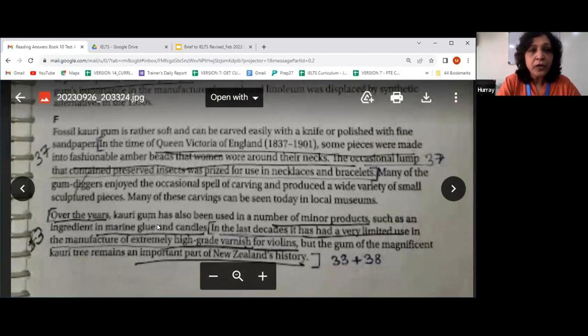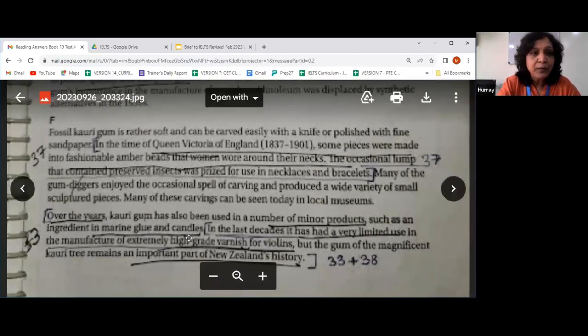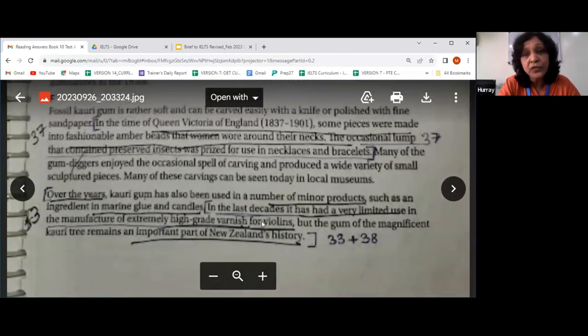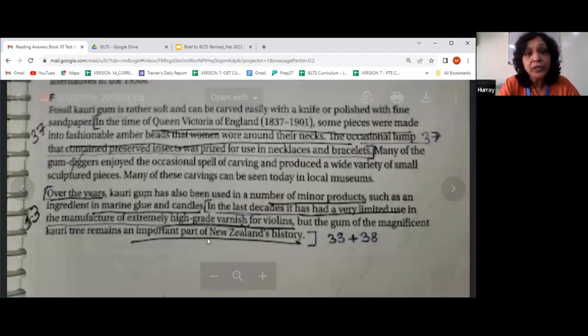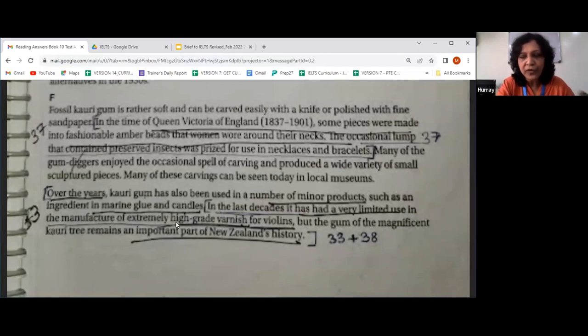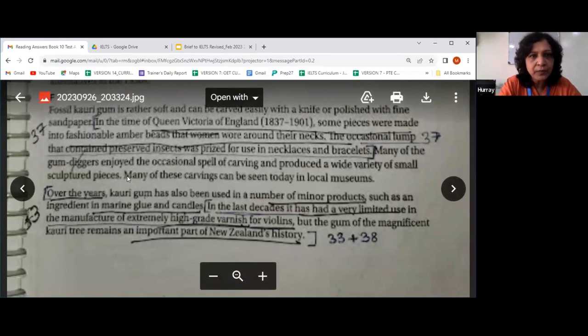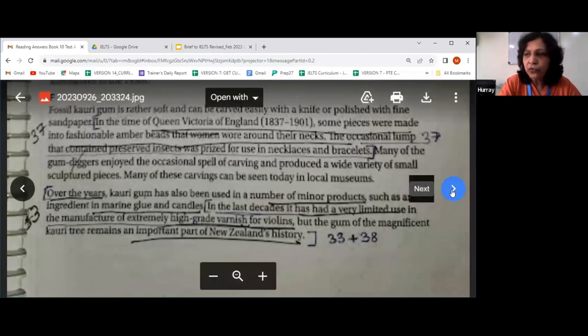Over the years, kauri gum has also been used in a number of minor products, such as an ingredient in marine glue and candles. In the last decades, it has had a very limited use in the manufacture of extremely high grade varnish for violins, but the gum of the magnificent kauri tree remains an important part of New Zealand's history. So they're talking here about the recent uses of kauri gum. Over the years, a number of other products were also manufactured using kauri gum. So this information is in paragraph F. Now, the same text also has questions 34 to 39.